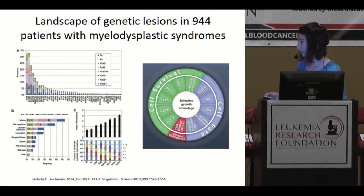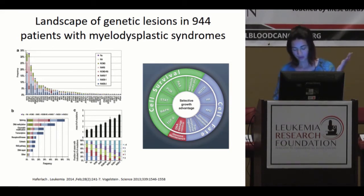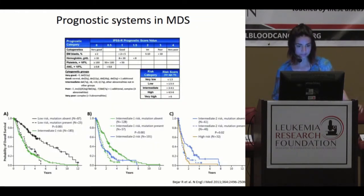And when we look molecularly at this clinical group of patients that we know are at high risk of moving into AML, they tend to have more mutational complexity. They tend to have higher numbers of mutation. So these are the patients on the right of this curve, which have more like 3, 4, 5 mutations, whereas the lower risk patients with the refractory anemia and the ring sideroblast, they tend to have 1 or 2 mutations. So complexity tends to reflect a more aggressive clinical course.